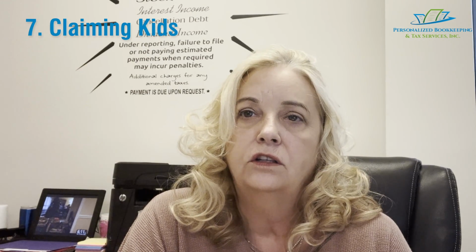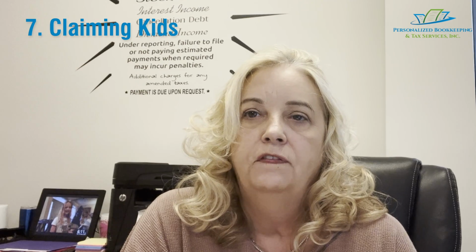Another way to get audited is if you claim kids that are not your dependents. You file head of household, but you're not head of household, you're married. You need to prove that the kids you claim on your taxes are your dependents. You can prove it by school records and medical records. Don't use your cousin's kids unless they're legitimately living with you.